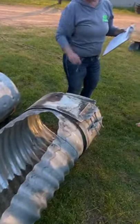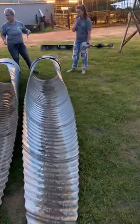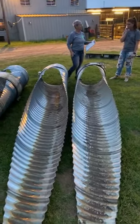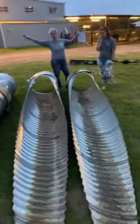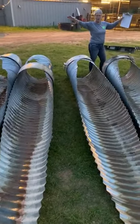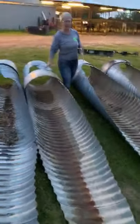Y'all heard her, 24 foot long, 24 inch wide culvert end caps. They're not culverts, they're like end caps for a culvert. Are we doing these two? Choice. There's four, 13.5 foot long. They're culvert end caps is what they're called. Yes, thank you, Dakota. And they can be cut down.